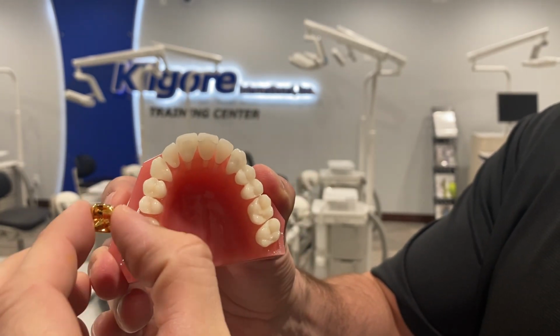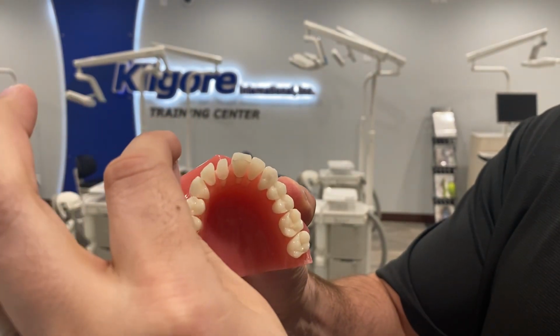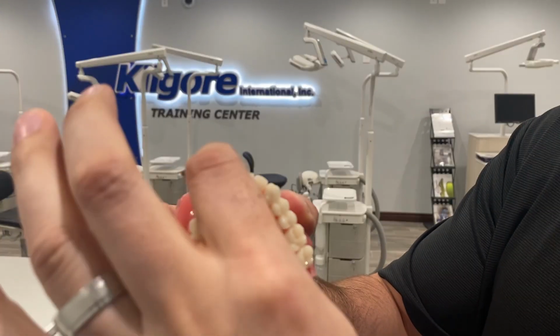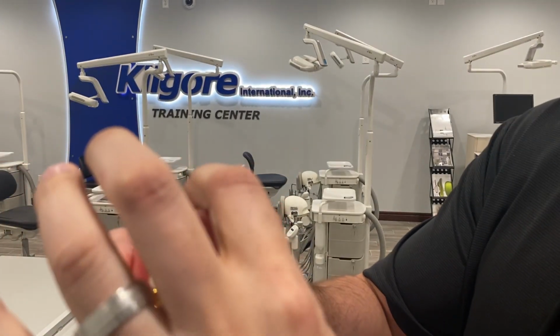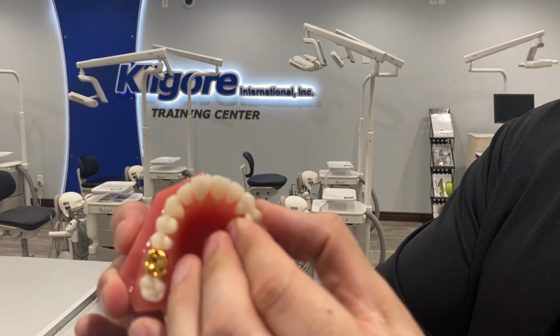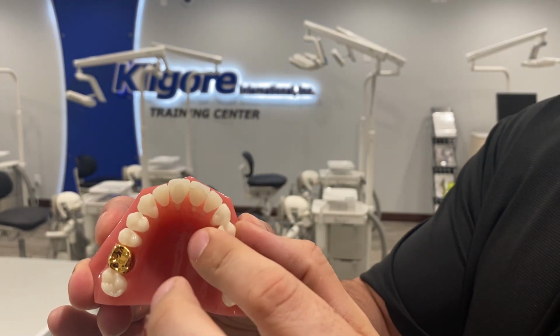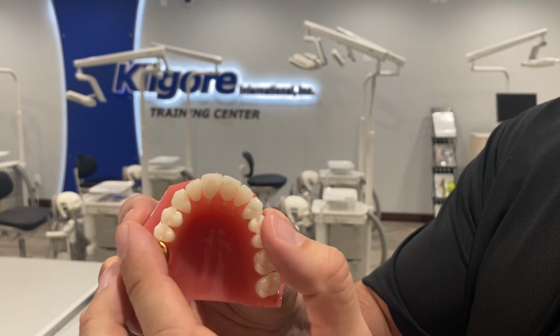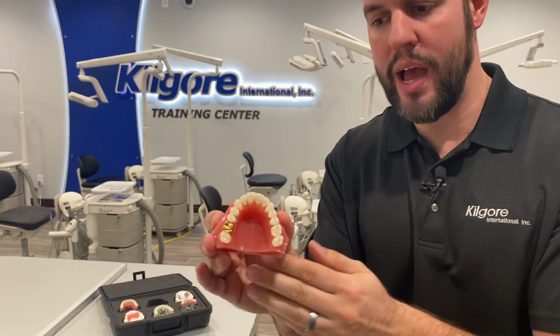You have a gold crown. You also have this nice porcelain crown in the central. Then you have a veneer. You also have this posterior porcelain bridge. And these are all just held on with ortho wax, which helps keep the parts tacky. But again, it's everyday conversation you're having, so it's a great model to pull out of the case whenever you're talking about any one of these options.